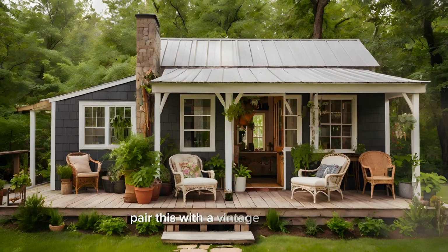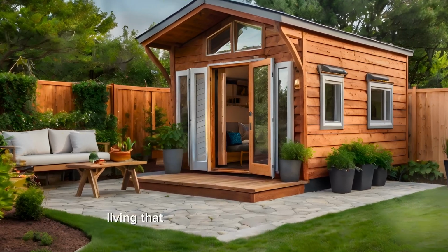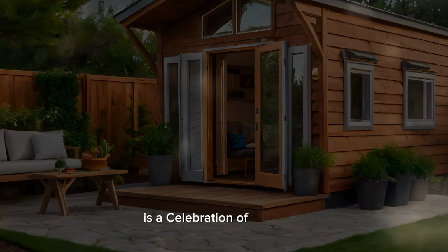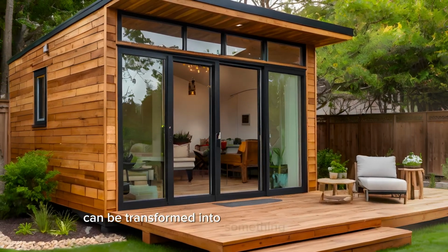Pair this with a vintage courtyard, and you create a seamless blend of indoor and outdoor living that radiates comfort and nostalgia. The balance of cozy interiors and picturesque courtyards is a celebration of simplicity, proving that even the smallest spaces can be transformed into something extraordinary.